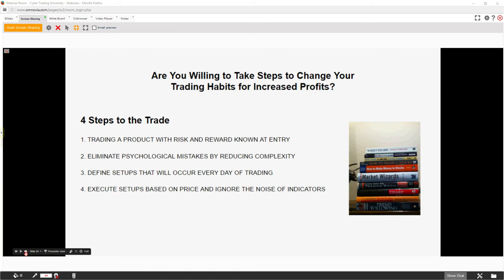There are four steps to trading profitably. You've got to trade a product with the risk and reward known at entry. Eliminate psychological mistakes and reduce complexity. Define setups that will occur every single day of trading. Execute those based on price and ignore the noise of indicators.